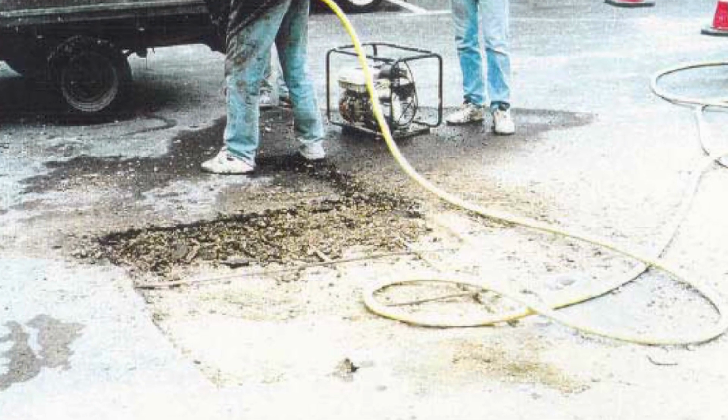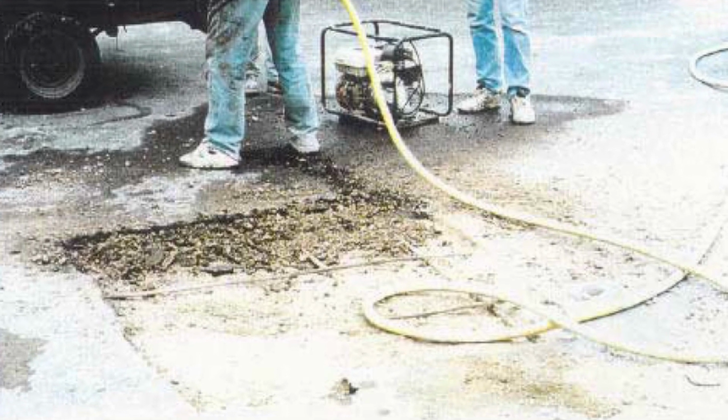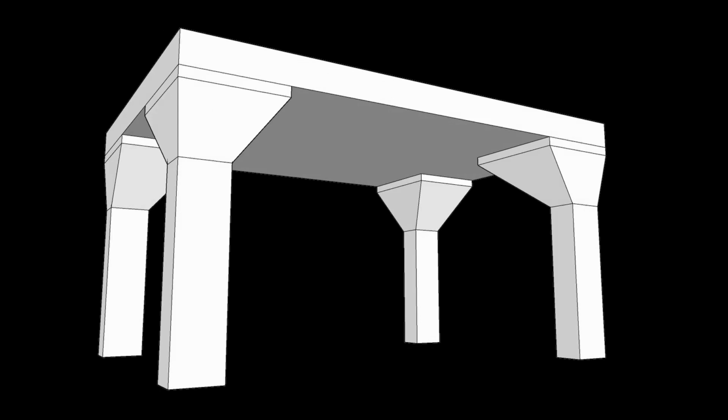2 years later, in 1991, 51 square meters of repairs were carried out to the top slab, but it's not recorded which part of the slab was repaired. In the same year, a quotation for a full refurbishment was instructed, which would add concrete capitals to each column. This work was never acted upon.